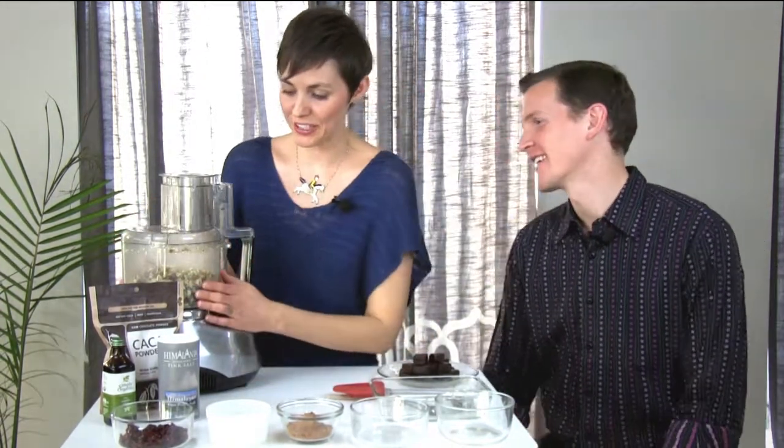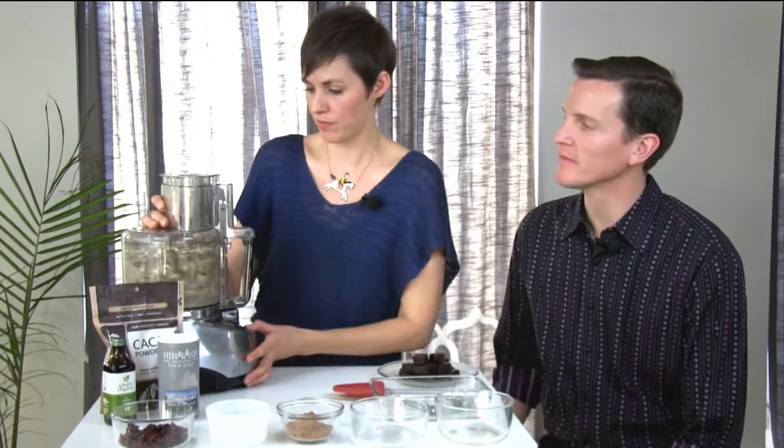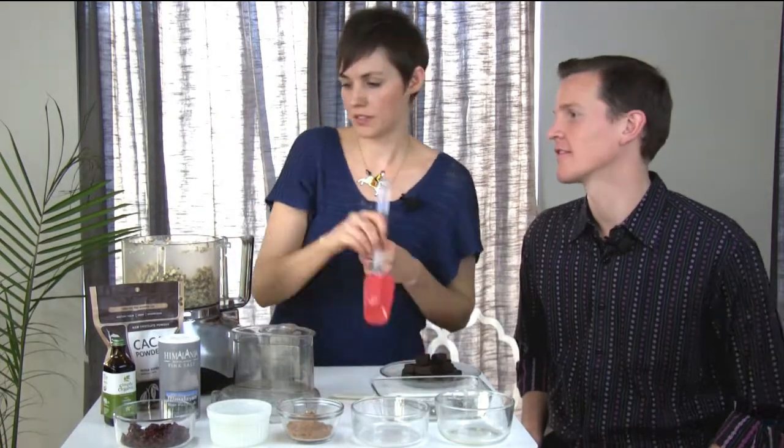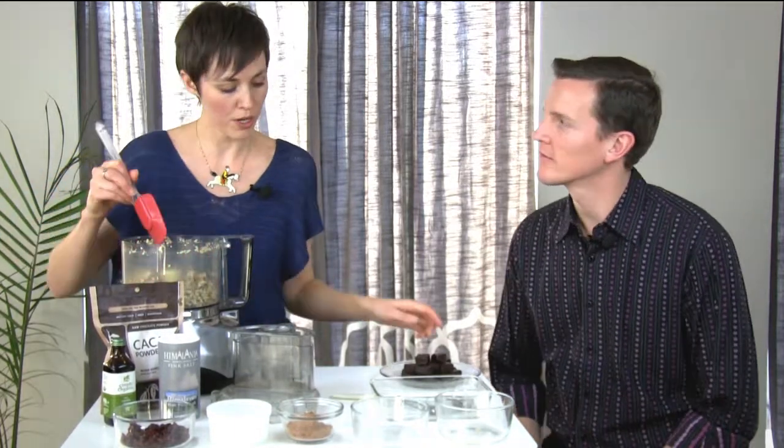Nice and loud. So what we're looking for here is to get the dates and the walnuts really nice and incorporated before we start to get the other ingredients in there. So I'm going to run it just a little bit more. And go ahead and stop every so often and scrape down the sides of your food processor. This is just going to make sure all of our ingredients are nice and evenly incorporated here, because we want an ultimate finished product of a really nice, creamy, smooth finish in the fudge.